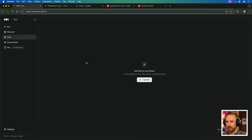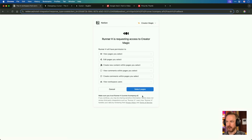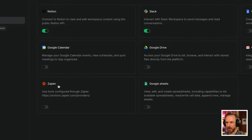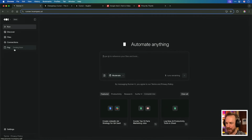You can upload your own files, but most importantly, you can connect things. So I've got the ability here to connect a few tools, and I'm going to do so. I'm going to connect it to Notion. Let's do Slack, allow. And that should be enough for now, but note I can always connect to my Google Drive, my calendar, even all the apps via Zapier's integration as well. But now let's get started. I don't even need to pay, that's coming soon.